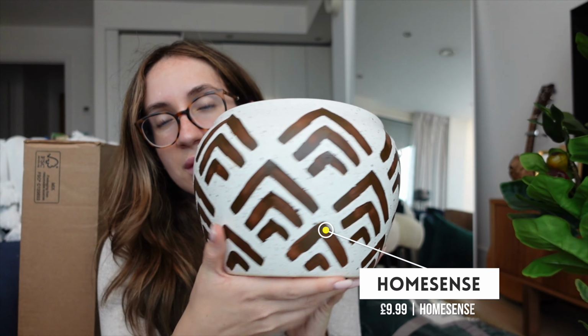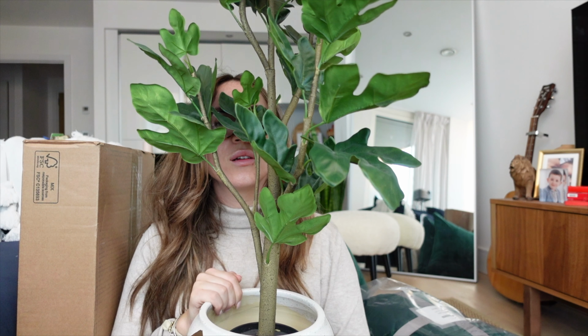I just think it looks really nice, and I got this pot to go with it. Beautiful design. I can actually use it for like a real plant at some point. Let me show you what it looks like put together. It's like this. Super cute.